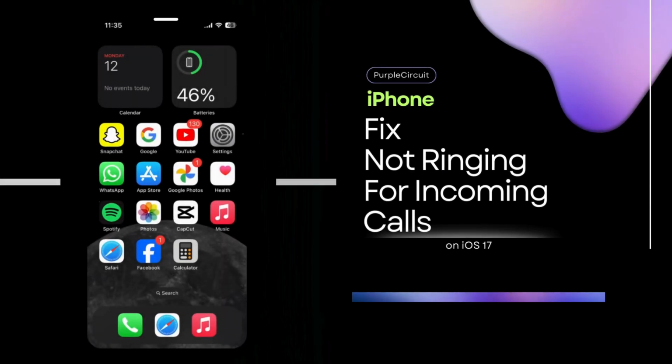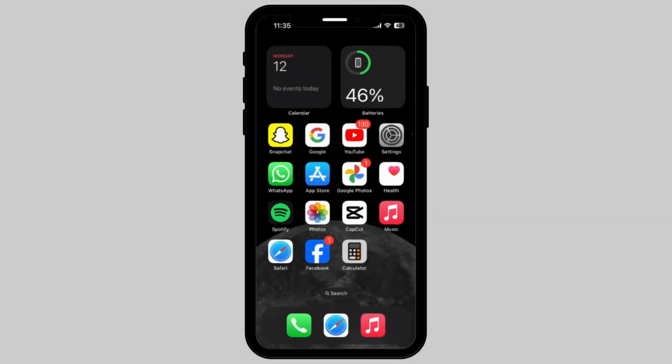How to fix iPhone from not ringing for incoming calls. If you're struggling with the same problem, this video is right for you.